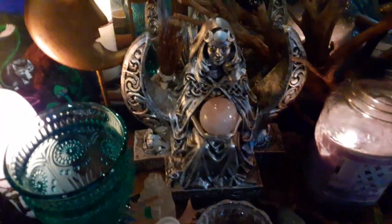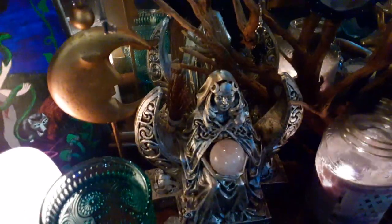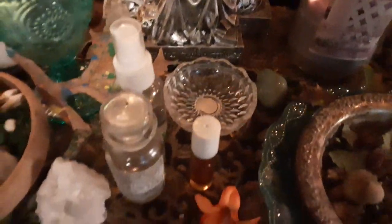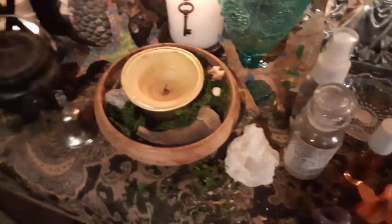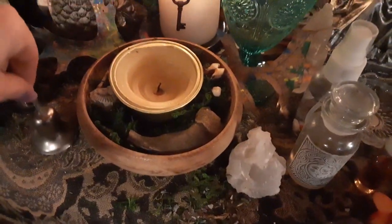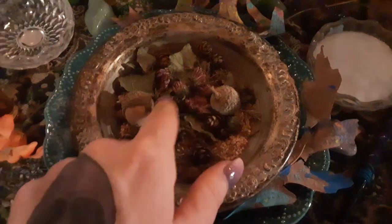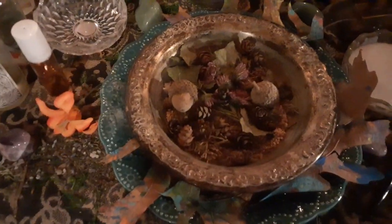Chalice, moon candle, moon goddess statue holding my rose quartz sphere, and a mini balsam pen, some oils and sprays, my water bowl, crystals, this is my little bell, and then here in the middle is my offering bowl that I give to my gods and goddesses. It really just has little things that I found in nature that I like to bring home and put in there, also with some oats and other things.